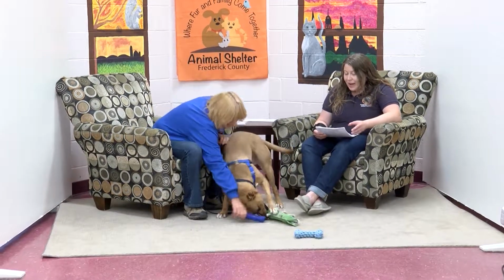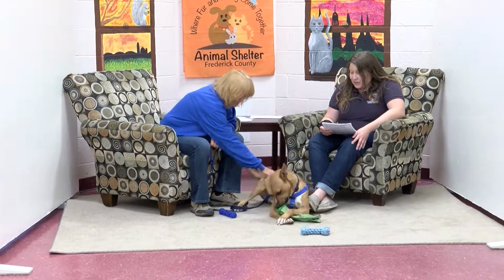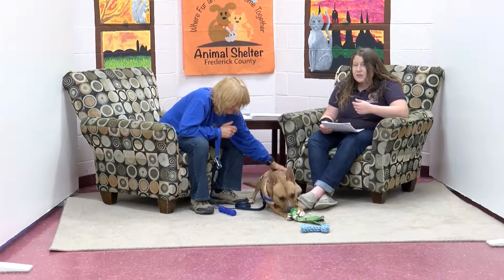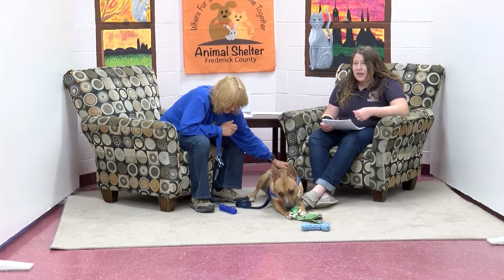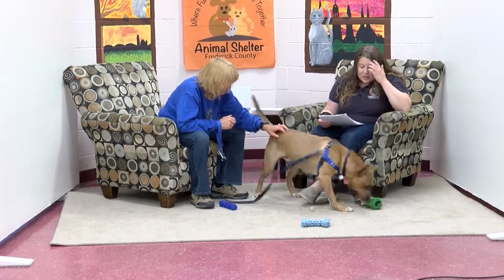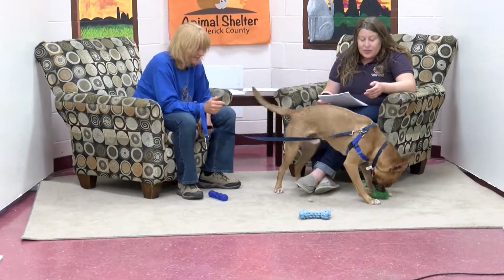He is about 2.5 years old. He is a tan pit bull mix. He weighs 63 pounds. So he's not the biggest dog, but he's definitely not a small dog either. As you can see, he's very playful.